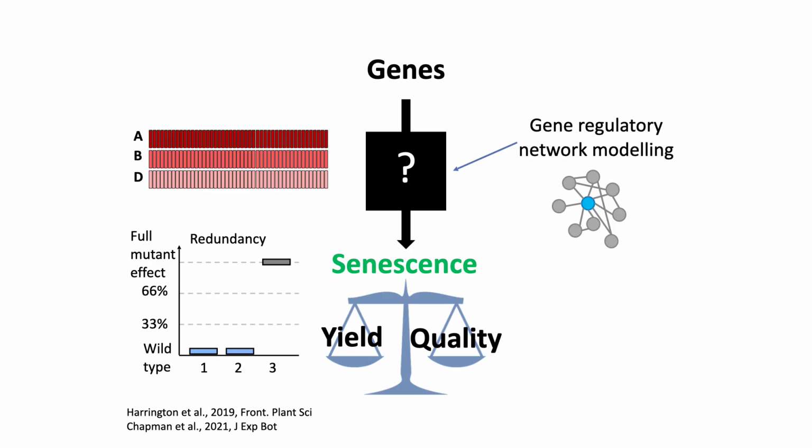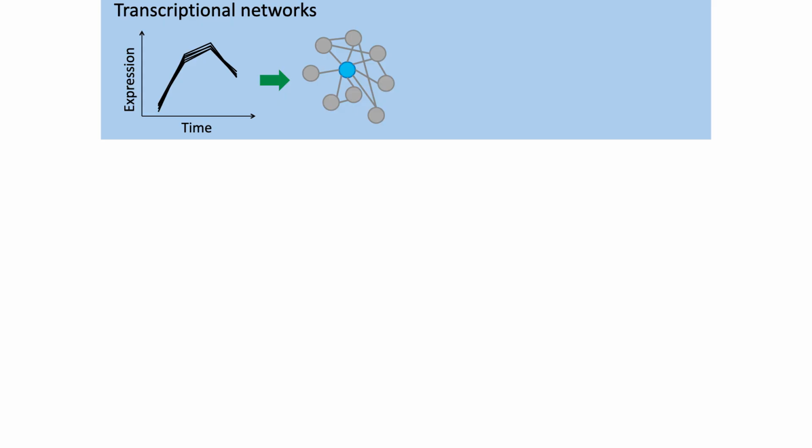So we decided to take an alternative approach, and this was using an approach called gene regulatory network modeling. In essence, what we can do is pick apart the effects of the individual homeologs and then identify genes that we couldn't find otherwise. So to do this, we used RNA sequencing, which measures the gene expression or activity of the genes. And we did this across a time course. So we can measure gene expression across time. And then we can use this information about gene activity to build a network of which gene is influencing which other gene. So in this example that you can see at the top, we just have quite a simple network.